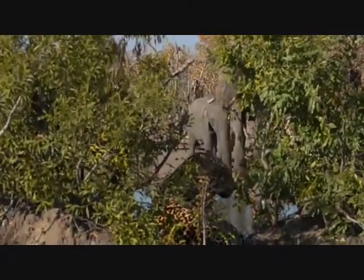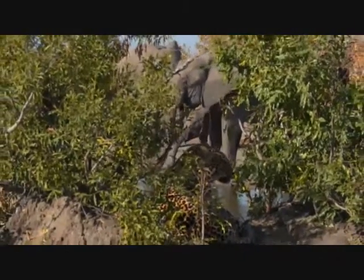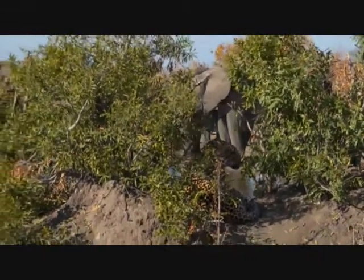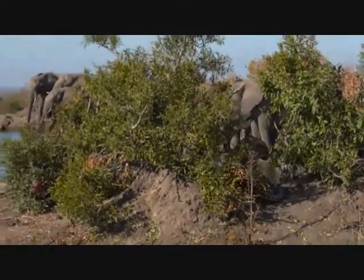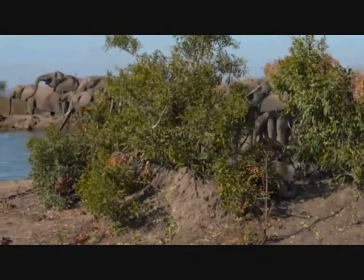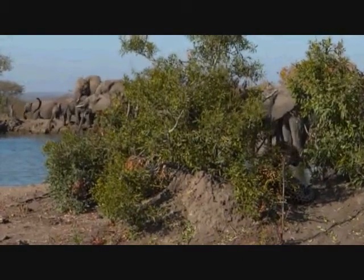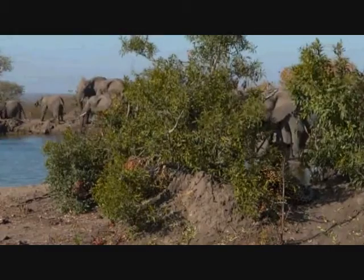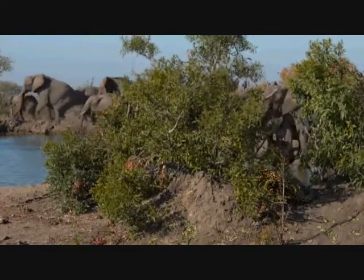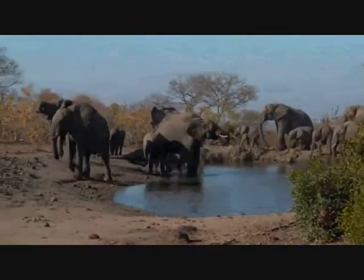Uh-oh. Here we go. He hasn't been spotted yet. There's a good chance that the first thing to spot him will be an elephant calf, just because their eyesight is actually better than that of an adult elephant. I've seen it with baby rhino as well. They also see better than the adults do. Some pushing and shoving going on there.